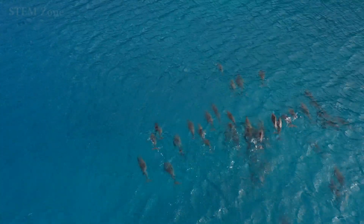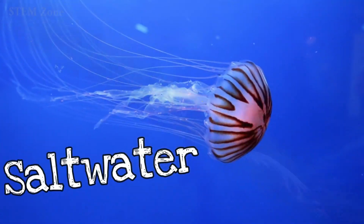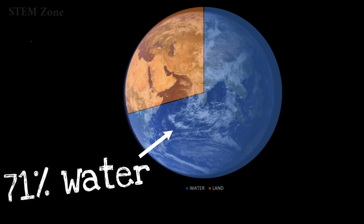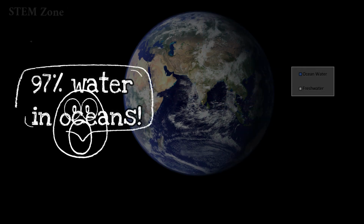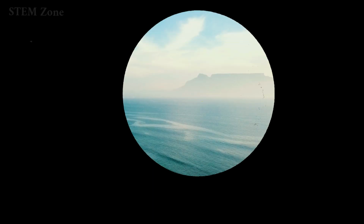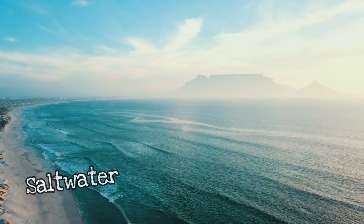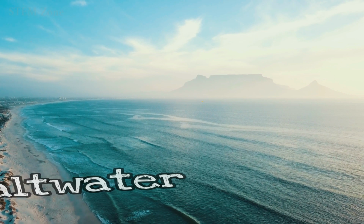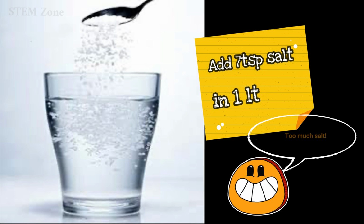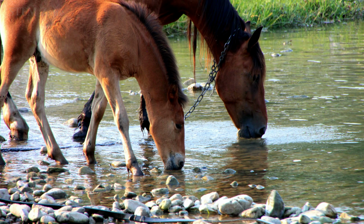All living things on Earth need water to survive. Some need fresh water and some salt water. Our planet is 71% water. Out of all the water we have, 97% is in the oceans. And we call this water salt water because it has a high concentration of salt in it. To give you an idea of how much salt ocean water has, add 7 teaspoons of salt in 1 liter of water. That's a lot of salt.